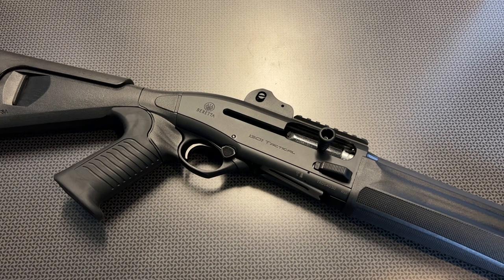Talking about the loads, I ran everything from light birdshot, some of the lightest birdshot that I own, all the way up to high brass birdshot, No. 4 buck, standard double aught buck, slugs. It fed and ran them beautifully.